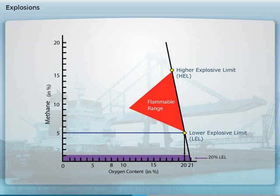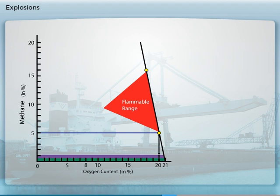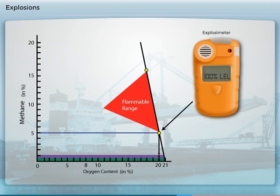The IMSBC code says that a methane concentration of less than 20% of the lower explosive limit, LEL, is acceptable. Some owners who are experienced in the coal trades will insist on the necessary ventilation taking place if the methane concentration reaches 10% of the LEL. Care needs to be taken to check what the device used for testing the atmosphere above the cargo is showing. An explosimeter will be designed and calibrated for specific gases, usually methane and hydrogen. These meters show the relative concentration of the atmosphere to the LEL as a percentage, the LEL being 100%.